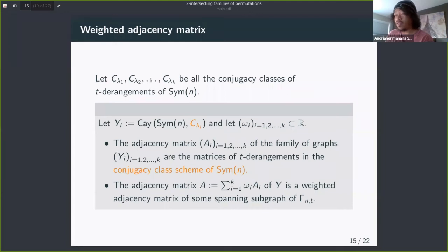So if we let C be the conjugacy class of 2-derangements in Sym(n), and we let Y_i be the Cayley graph of the symmetric group with connection set C_lambda_i, then the adjacency matrix of Y_i is a matrix in the conjugacy class scheme of the symmetric group. If we take a linear combination of these matrices, we get a weighted adjacency matrix, and this weighted adjacency matrix corresponds to some spanning subgraph of gamma n2.